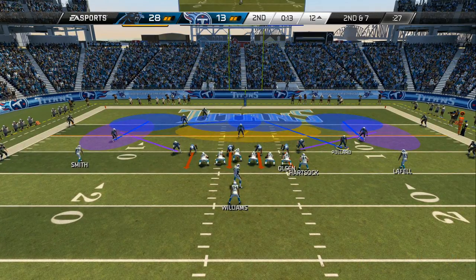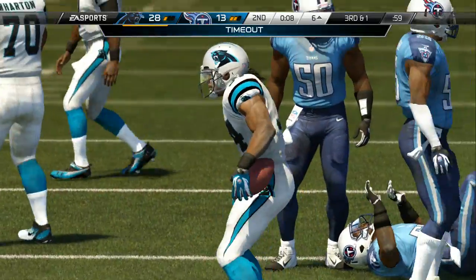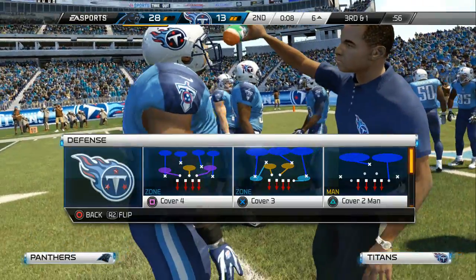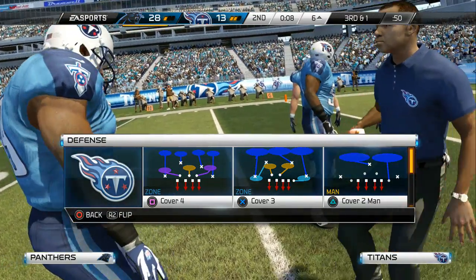Setting up in the pistol on this play. Second and seven. They'll run it with him again. Dragged to the ground. Looks like he's still about a yard short of the first. That was a nice play call by the offensive coordinator, running the football in the red zone, and he picked up some good yards.